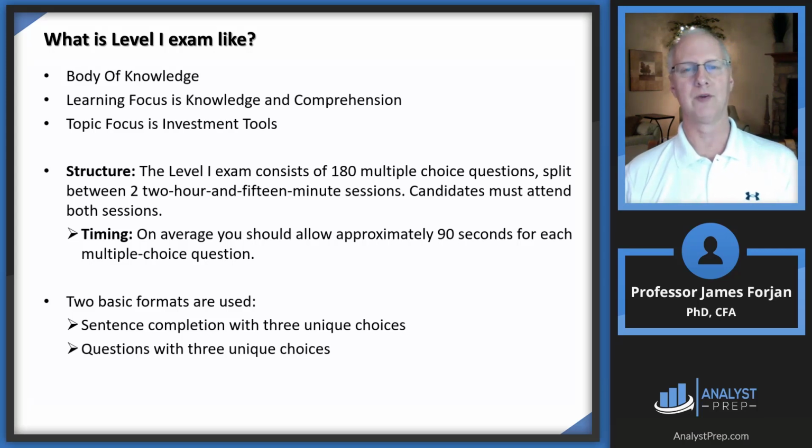I guess on average, a lot of people say that you should allow yourself 90 seconds for each multiple choice question. What you'll find is that some of them will take less time and some will take more time. Two formats that the CFA Institute likes to use: sentence completion with 3 unique choices, and then just flat out questions with 3 unique choices.